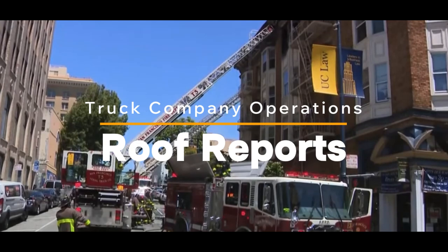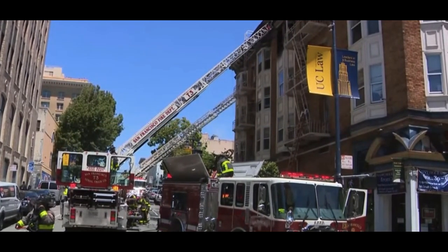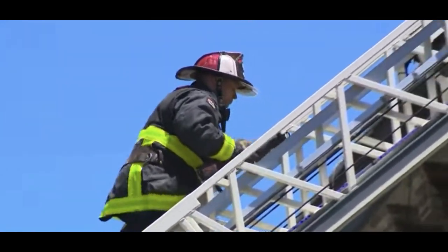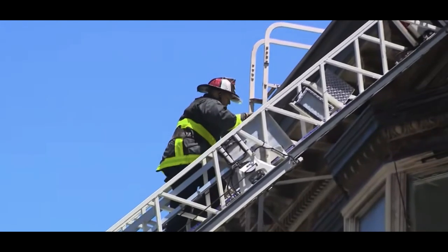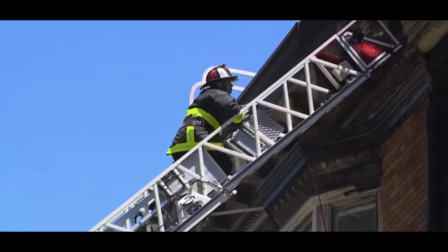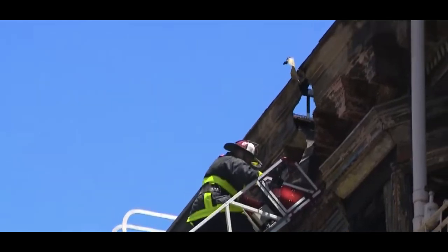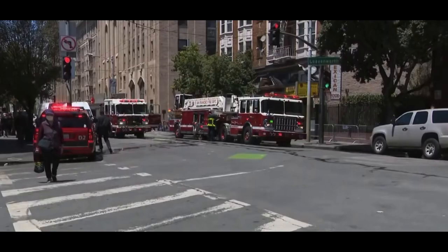Welcome to today's training on truck company operations. These are critical components of tactical support functions, also known as truck functions. These are the essential activities that assist fire attack, with support operations inside, outside, and on occasion topside of the structure. Today, we're diving into a crucial aspect of fireground operations: roof reports.